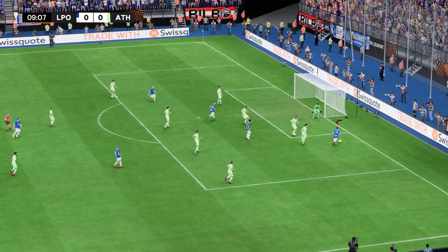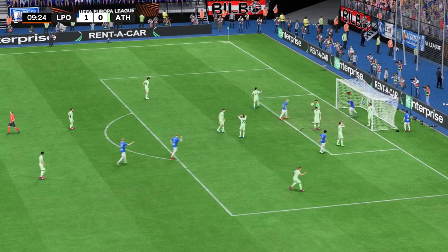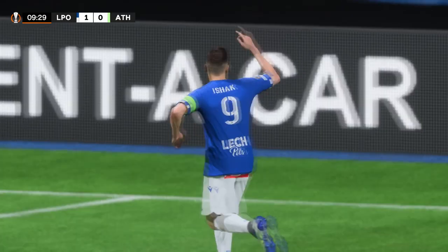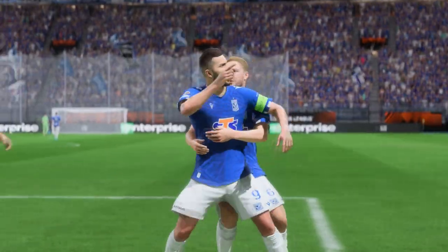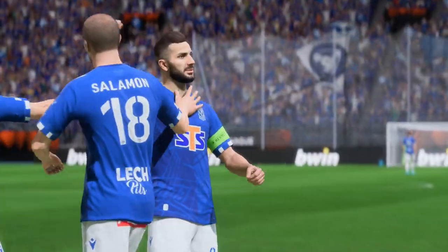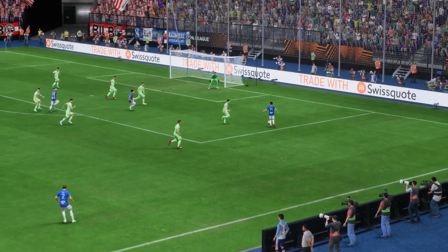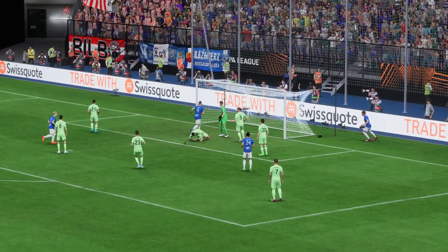Getting forward. Oh, surely! There it is! The opening goal of this match, and what a start they've made! Well, here's the replay, and I have to say, the keeper's got his angles all wrong there. That's a poor piece of goalkeeping.